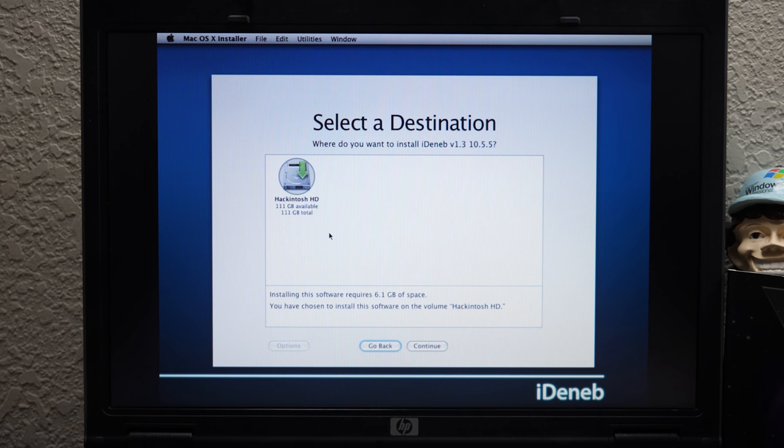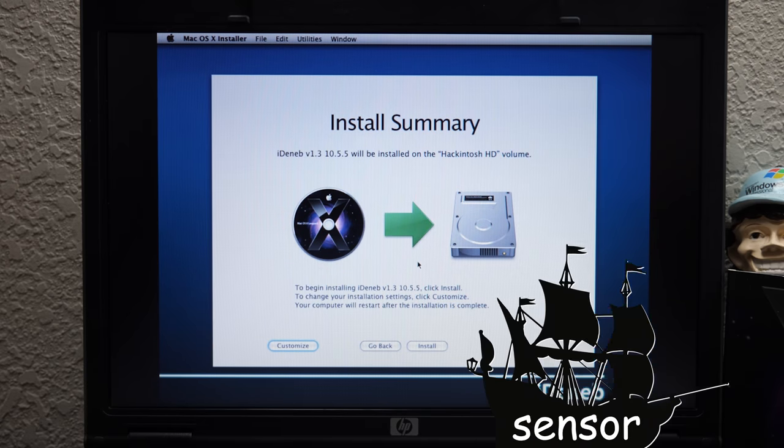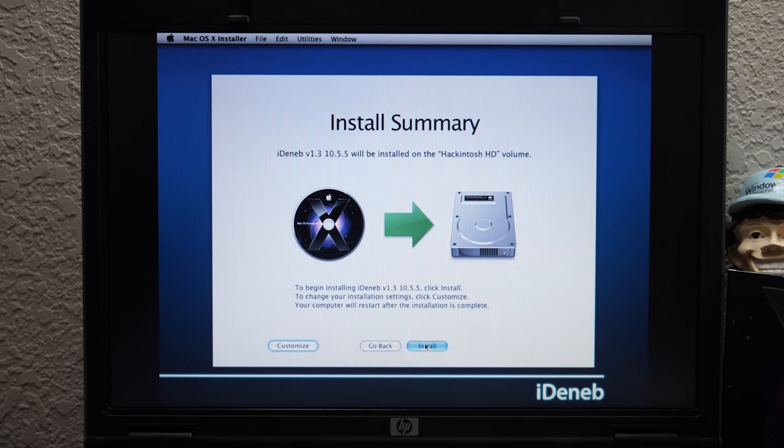Requires 6.1 gigabytes of space. We've got plenty. Let's continue. And hopefully nothing will go wrong. This is an MJD video, so you never know what's gonna happen. Always seems like we run into some sort of issue when I press record. I'm not gonna jinx it, though. It's been smooth sailing so far. Let's see if we can keep that up. So we'll click on install, and we're off to the races, ladies and gentlemen.